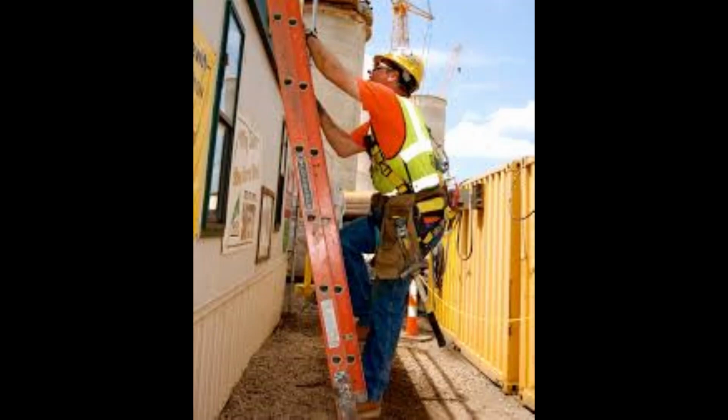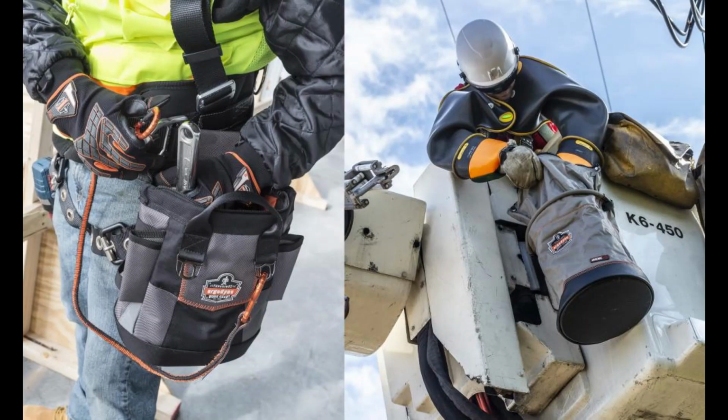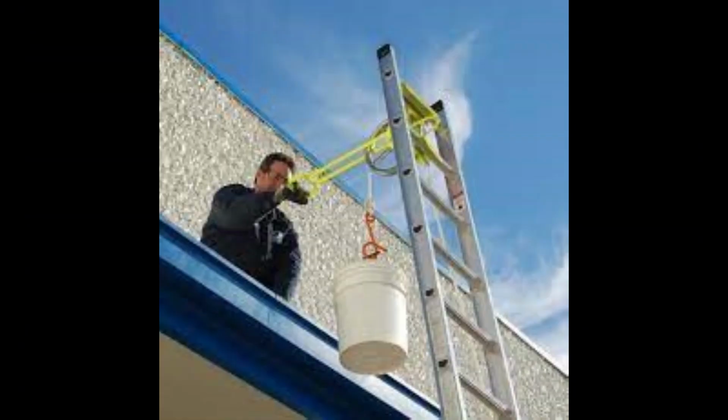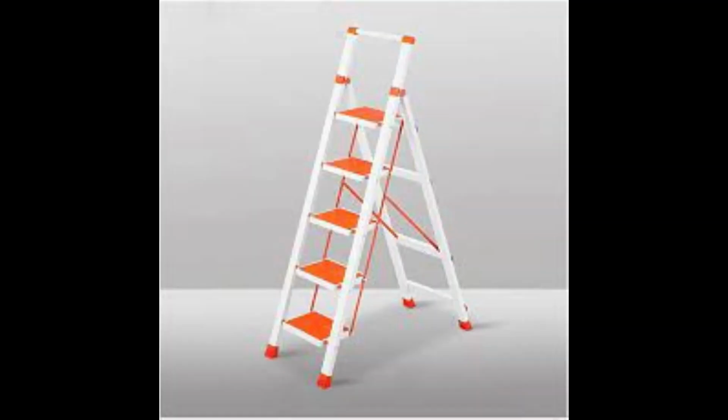Carry your tools on a belt or hoist and always keep at least 3 limbs on the ladder. Do not carry loads that require both of your hands. Instead, hoist up the load with pulleys and a rope to the destination. Try your best to not lean outside of the ladder rails. Keep the base of the ladder and surrounding areas free of clutter.